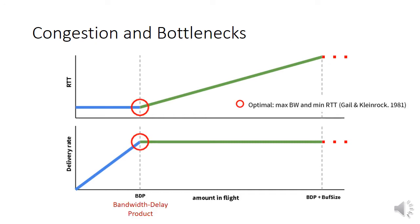A better place to operate is not at the right side, but at this left side indicated by the circles, where you actually have the same delivery rate that we had at the right, but you have a lower round trip time. In fact, the minimum round trip time. This operating point is actually provably optimal by Gale and Kleinrock in '81, and it corresponds to the BDP, or the bandwidth delay product. That's the bottleneck bandwidth times the delay. So the BDP is the optimal operating point.